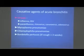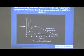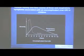Occasionally, if somebody is coughing for prolonged periods of time, then think of pertussis, right? You had a lecture on chronic cough. But largely, acute bronchitis, acute cough syndrome is viral in etiology. And this is the natural history of these patients. When they come, they have a lot of symptoms. They may have fever in the beginning, but the fever goes away and they're all left with prominent respiratory symptoms.